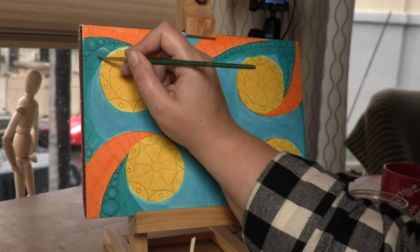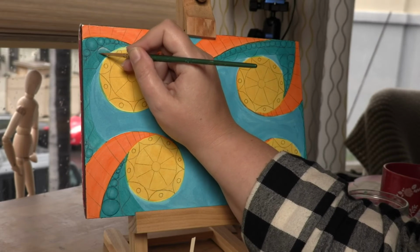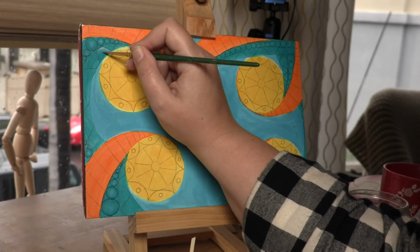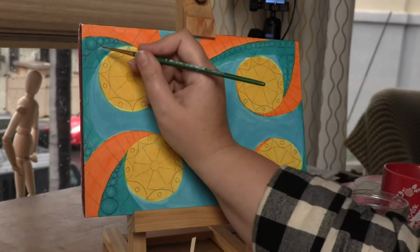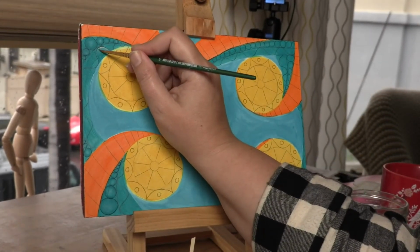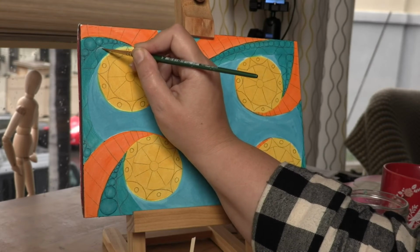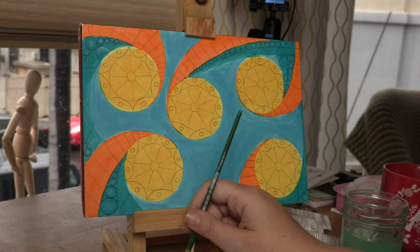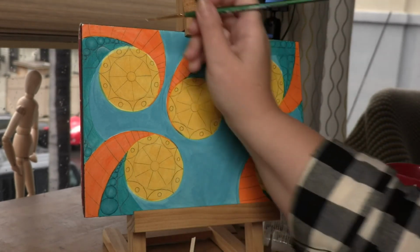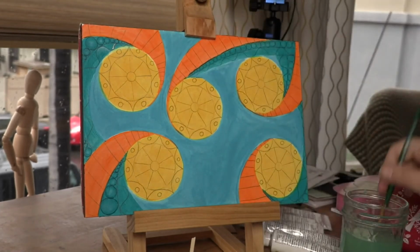And this looks really, really weird until it gets the line work on top, and then it makes perfect sense. It's like, oh, that's so cool. So just that, I'm going to blend it a little bit more. So that's how the waves will be done. And this guy comes up like that.